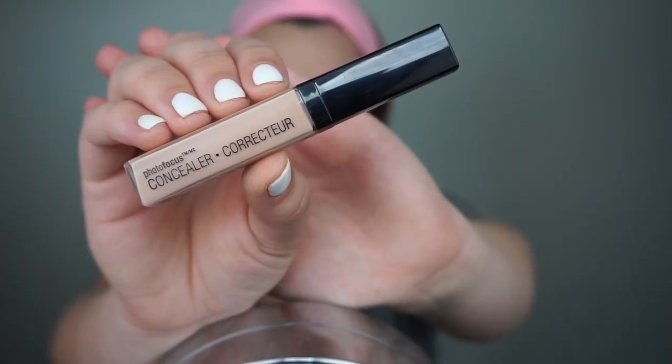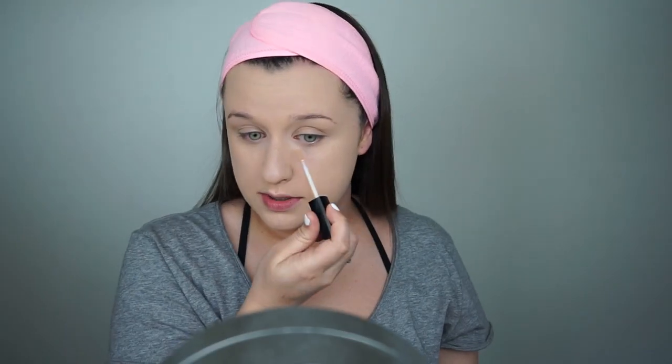Alright, so now that I have that foundation all over my face, I'm going to go in with this Photo Focus Concealer. I have tried this concealer before in the past and I really liked it, but it's been a few years, so I'm going to be using it again today. This is in the shade Light Ivory.